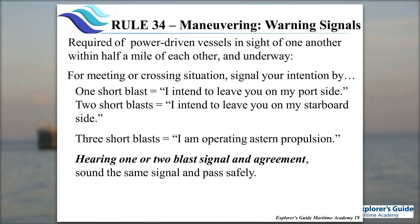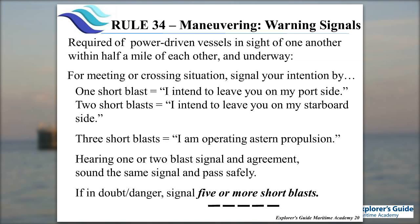Upon hearing one or two, the other boat, if in agreement, responds with the same. So if I give you a short and I'm going to show you my port or our maneuvering, you agree with that, you give me a short back. If you disagree with me, you're going to give 5 or more short blasts. Danger doubt is 5 or more short blasts.